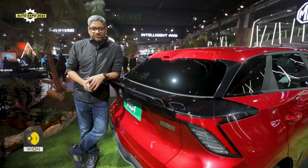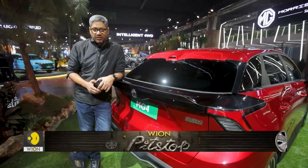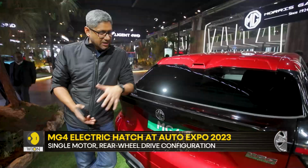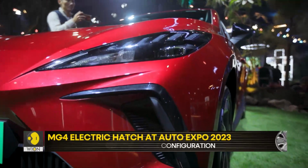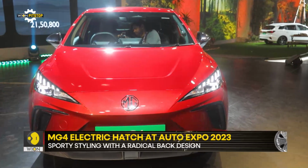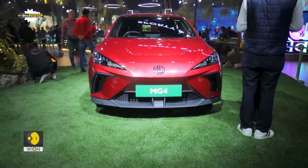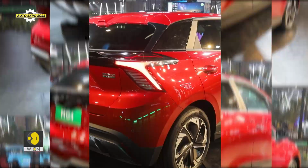The MG4 is a design execution of 3 different institutions. One is the SAIC Motor Design Center in Shanghai, and the other 2 are in London. One is the Advanced Design Studio, and the third one is the Royal College of Art. And yeah, it definitely looks the part. It's a very good-looking hatchback. And this is essentially a market feasibility study by MG in India, whether this is going to make sense, because this is going to come in an all-electric form, and that's what is represented by the green plate that you see over here.